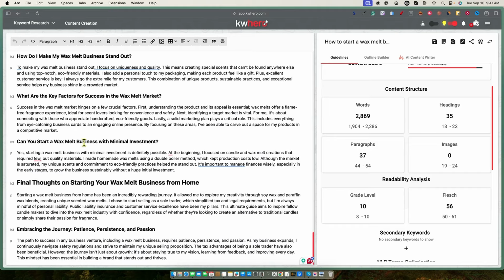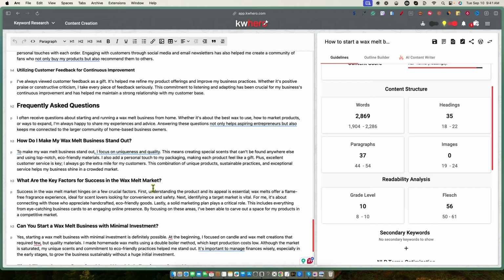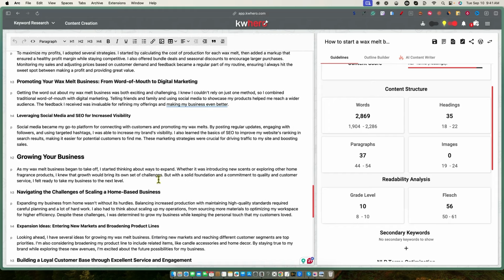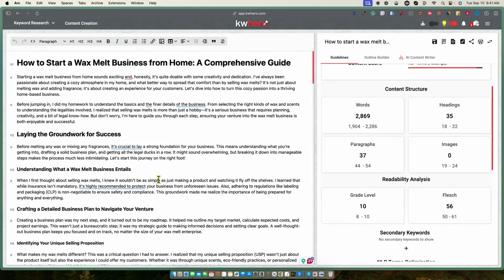Can you start a wax melt business with minimal investment? Yes, starting a wax melt business with minimal investment is definitely possible. At the beginning, I focused on candle and wax melt creation. So in a sense, you could get the sense that someone with experience wrote this article. And there's no paragraphs that I see that are more than 3 or 4 sentences. So it does a good job at breaking up all the content as well. Now, taking this to the next level would be, hey, can we implement some type of AI images or stock images?